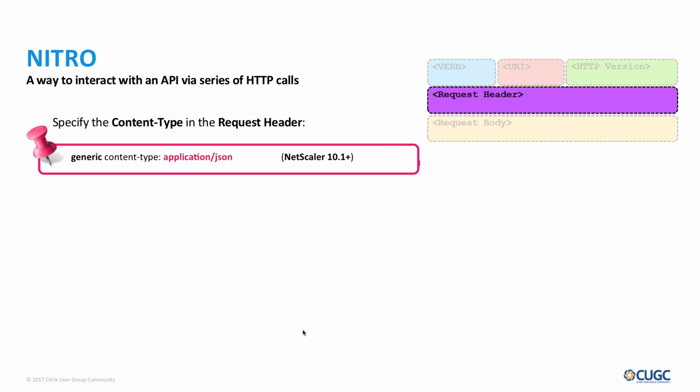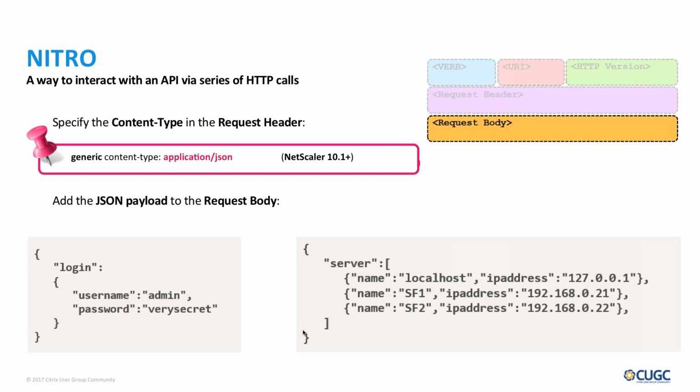At the beginning, when Citrix introduced NITRO, we had to specifically specify the content type for each resource type that we were addressing. But as of NetScaler 10.1 and up, we can use a generic content type and just specify application/json as our content type to ensure that NITRO is aware of the fact that the message body contains a JSON formatted payload. And that JSON formatted payload is what is added to the request body of our REST API call. And I've included some examples of JSON payload.